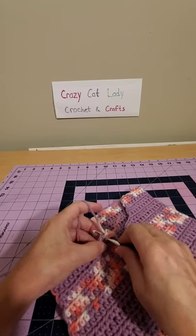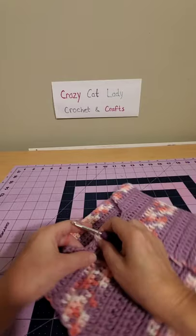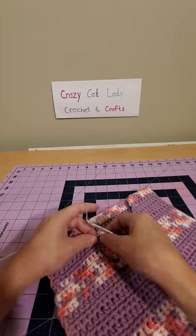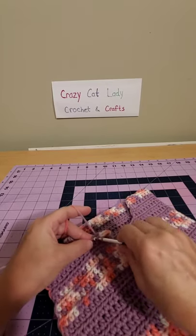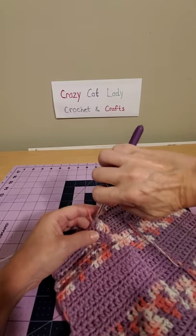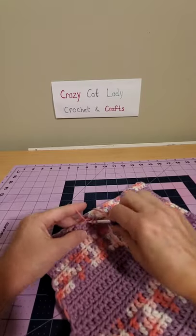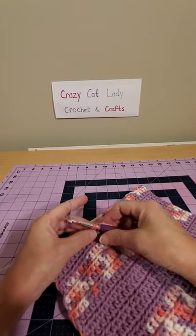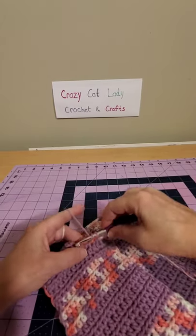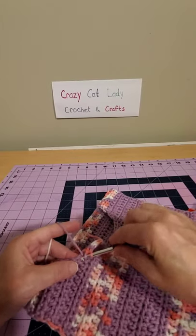And just follow the stitches around. Just put one stitch in each one. And I'm only going to do one round. I'm going to just leave it like a little low neckline. If you want to do more than one round, you just by all means go ahead and do that.